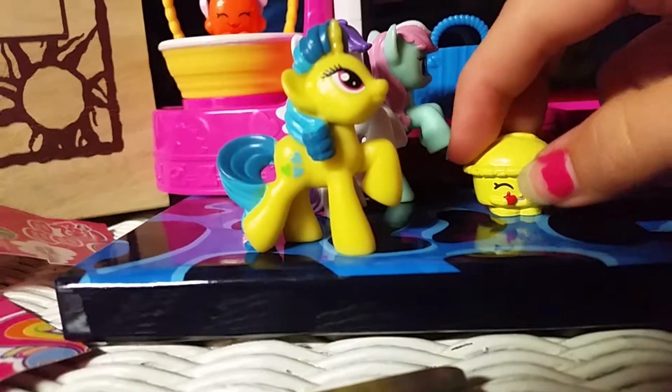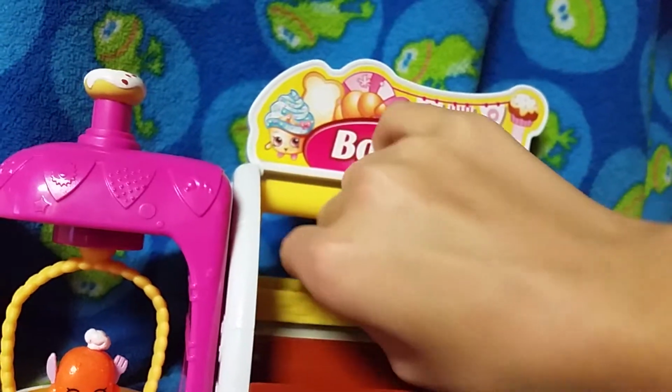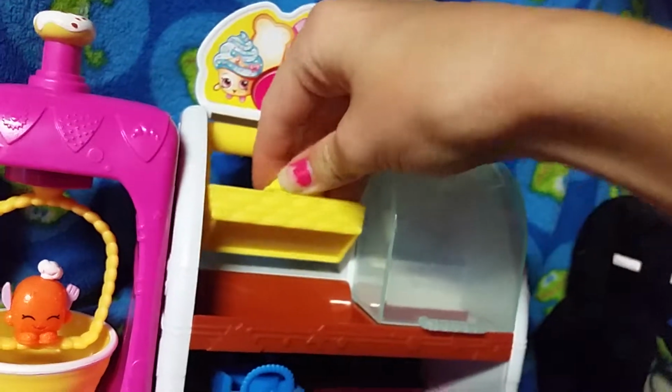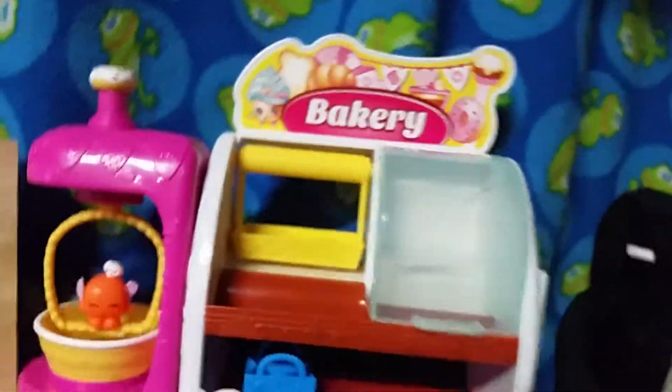Since Creamy Bun Bun's on here, he's facing backwards. Creamy Bun Bun, turn around. I think this is Creamy Bun Bun. Don't judge me if I'm getting it wrong. And this, I don't know who it is. Did this come with something? Anyways, she's gonna go right here, which is a swing. I'm gonna just nudge her right here and see if she'll go in there. I wish I could see. Where'd she go? No, she fell behind. Come back. Found her.